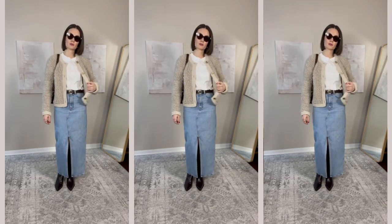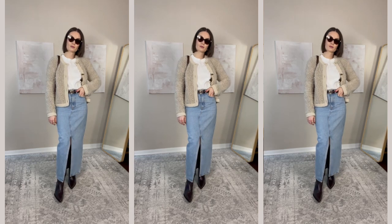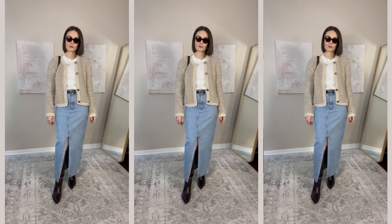You can layer a long sleeve thermal underneath, you can button it up to wear it as a top. You don't have to wear it open, and you can go for a thicker cardigan like the one I'm wearing. You don't have to go for something that is really lightweight and thin like you would during spring and summer. But cardigan is one of my favorite pieces to add to my outfit to make it feel not as wintry.